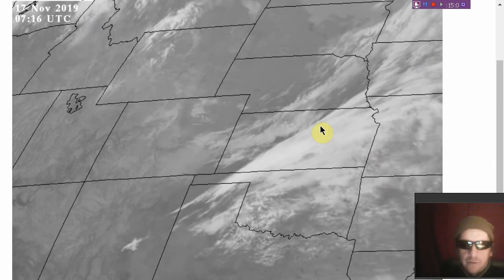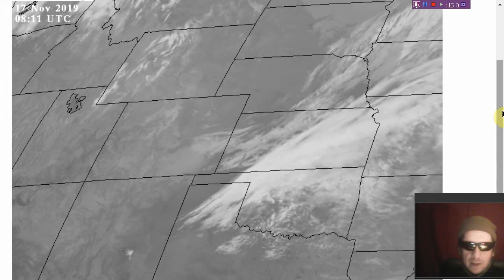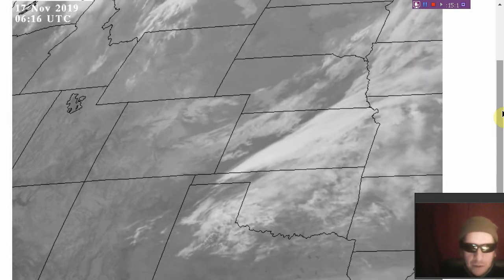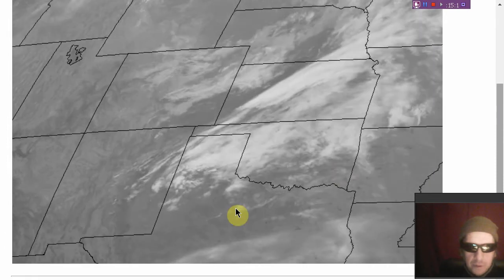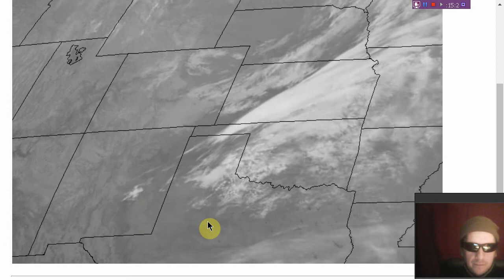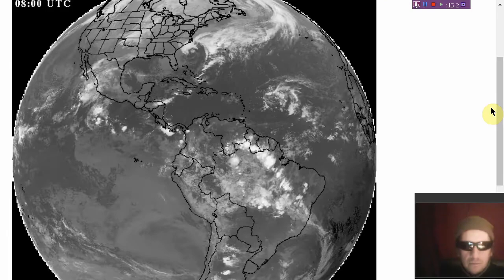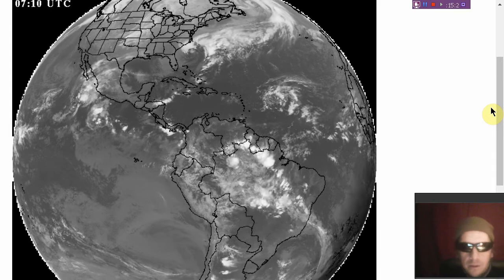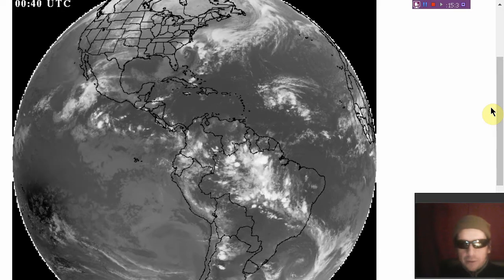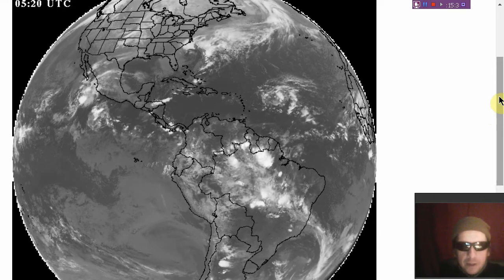And here's just a view of that area on the NASA GOES shortwave satellite, showing us what the clouds are likely to look like at nighttime when they're not viewable on the visible. I would especially note this area down here over southeastern New Mexico. And let's zoom out even farther. There's the global view on the NASA GOES shortwave satellite, showing us where clouds are going to be even when it's dark.